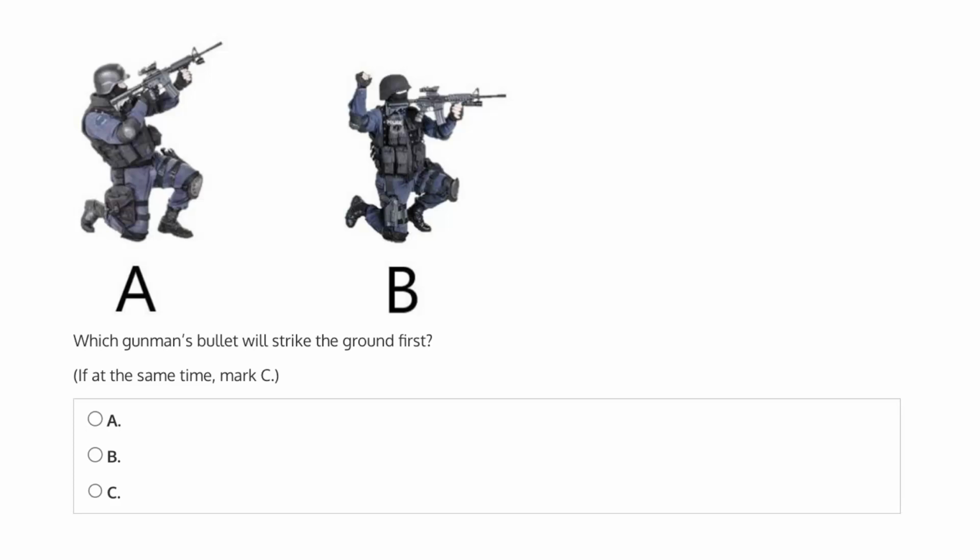The question says, which gunman's bullet will strike the ground first? Is it gunman A, who's aiming up and to the right? Is it gunman B, who's aiming directly to the right, parallel with the ground? Or if at the same time, then mark C.